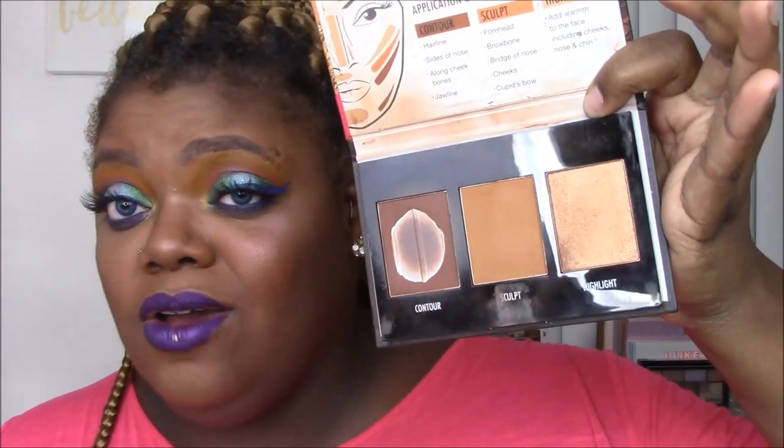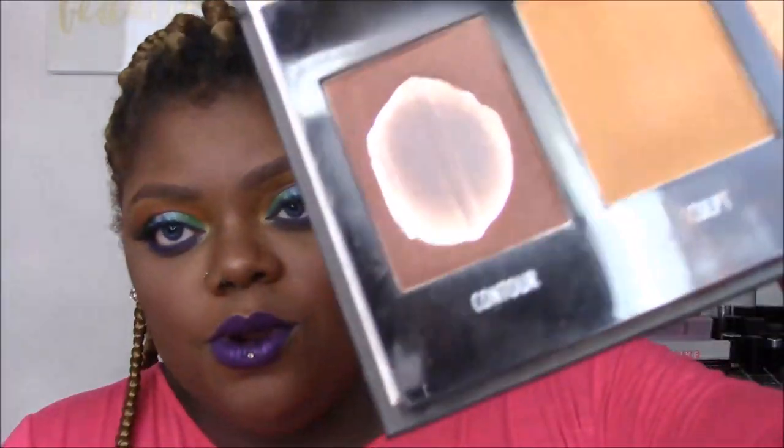Alright. Contour. I only have one, again OG, that I keep reverting back to over and over again. And that's the Black Radiance True Complexion Contour Palette. I don't know how long I've had this. I specifically use the contour shade. I don't use the sculpt or the highlight shade. The highlight is pretty, and I've used it before, but I use this palette for the contour shade. It is the perfect contour shade for me.